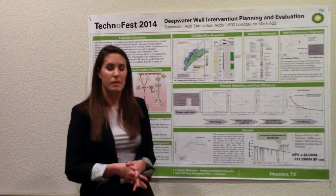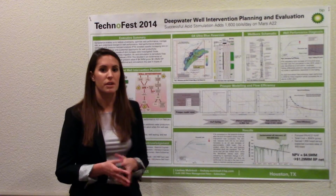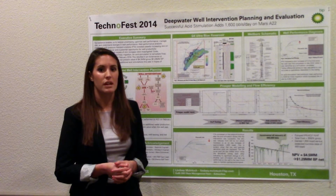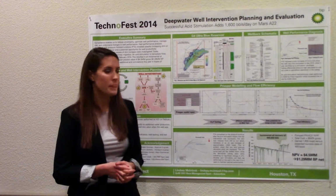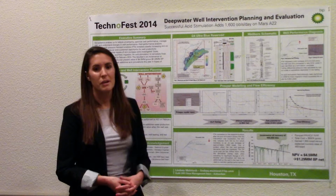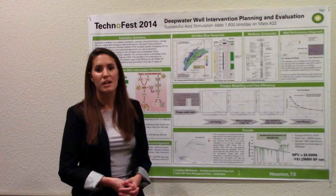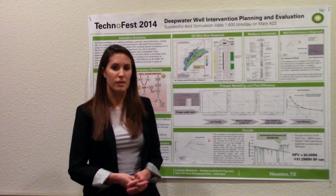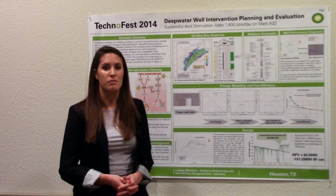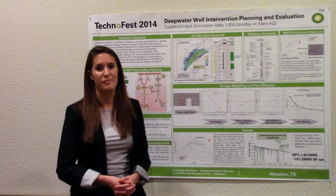We proposed performing an acid stimulation at another producer in the Mars field, which has similar fines migration issues, which is currently ongoing. We're hoping to see similar results that we saw for this well. My project really embodies BP values of courage and one team. Courage to do the right thing for the wells, and one team to work respectfully with our partners to make sure we're taking care of our base production. Thanks for your time.